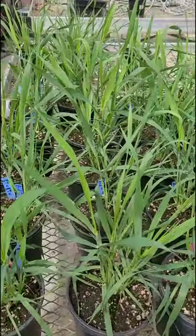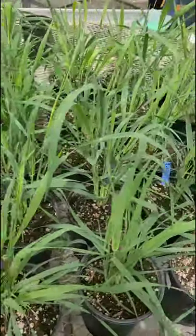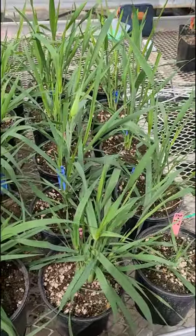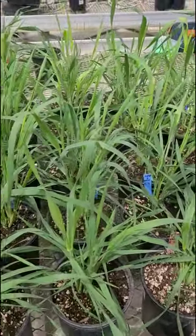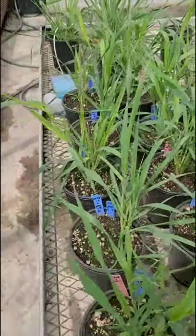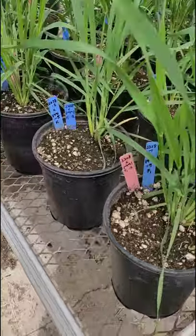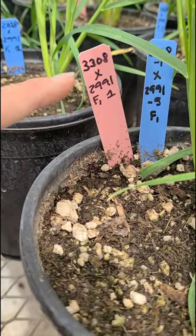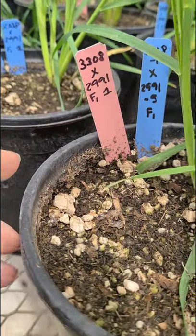So while Paul is collecting the plants that he needs for his xylem and nitrogen assimilation studies, I am collecting leaf tissue from these guys here. These are F1s from successful crosses done earlier this year. And so here, if you see on the tag, the mother is the top 3308 and the father is 2991.